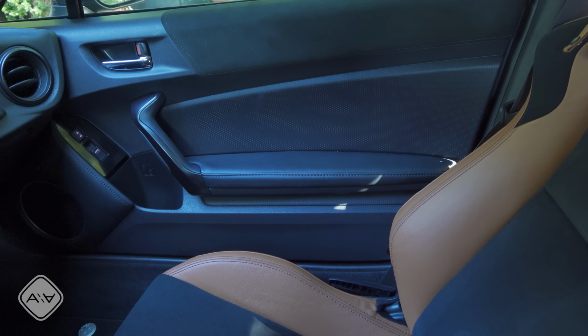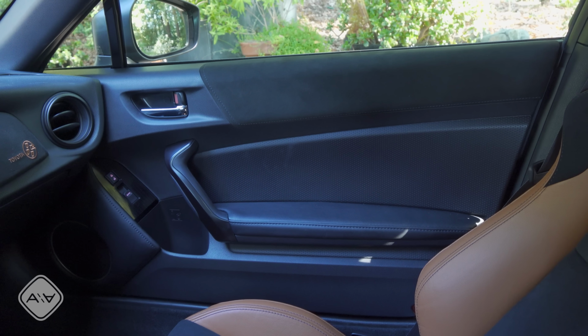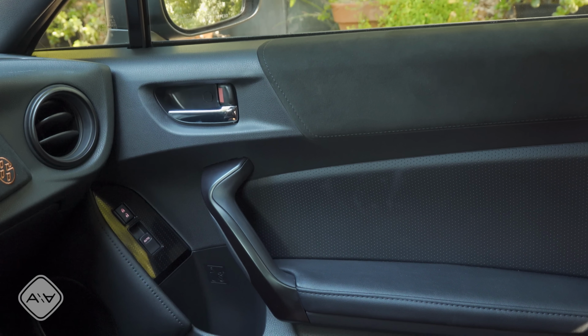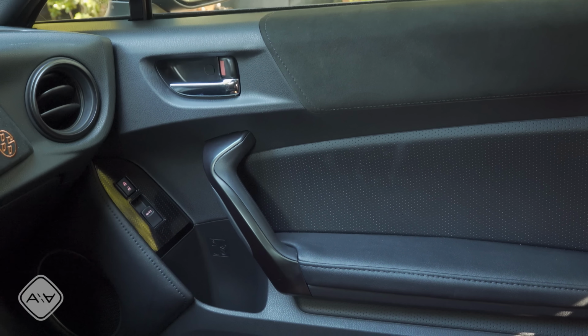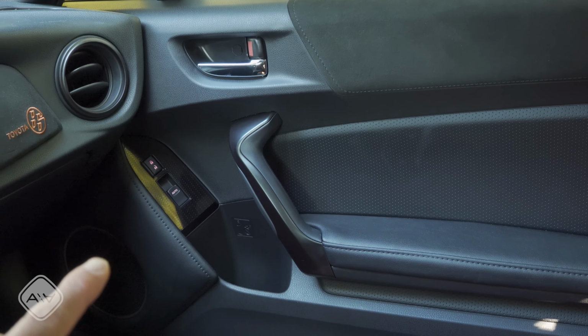Moving over to the front door panels, there's a decent percentage of hard plastic going on here, just as you'd expect in an inexpensive vehicle. On the top of the door, there's an imitation suede insert. There's a perforated soft touch section right there in the middle of the door, right around that soft touch armrest. And then there's a little soft area right there for you to rest your knee against. The interior design certainly harkens from a different era in here.